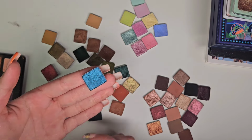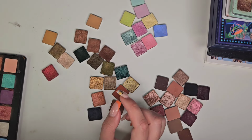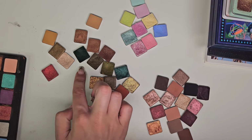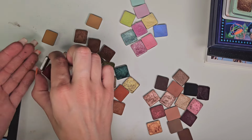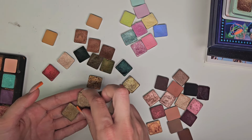I'm gonna remove this one as well, just because I have blue in other palettes and I don't love blue eyeshadow anyway. I want to keep the greens. I can remove maybe this one or this one.